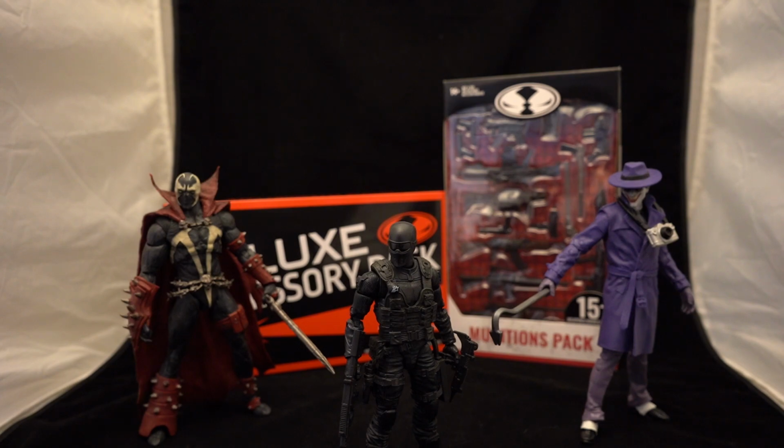So once again, McFarlane, decent price point on their figures. The lack of accessories is getting to be a bit of a concern, and them constantly making you buy multiples of the same figure just to get different looks, like get a human head instead of a masked head, or to get a cloak on the back of a figure instead of having him without a cloak. I wish they'd stop doing that and just give you the accessories and maybe charge a little more instead of having two of the same guy all the time. But anyway, that's me just ranting.